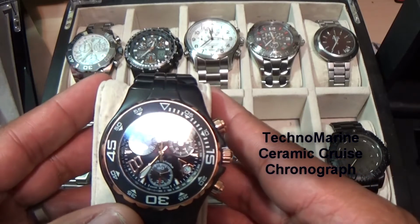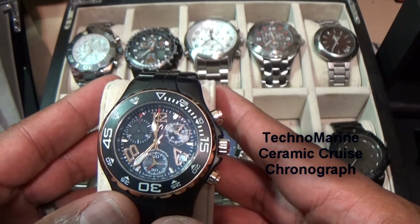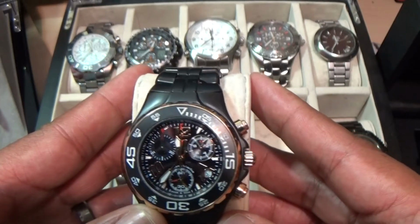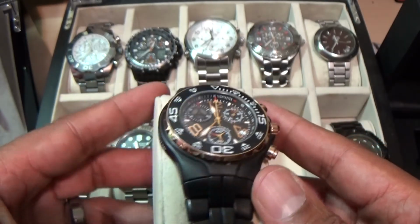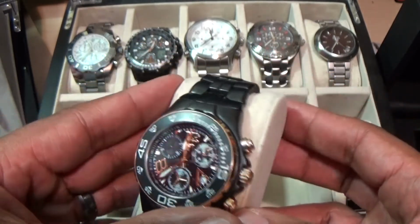This watch you did not see in my last collection video. This is my Techno Marine ceramic chronograph. I believe it's a Cruise. I like this watch because it's a beater, but it still looks really good. Because why? The ceramic. It's all ceramic except for the case back.